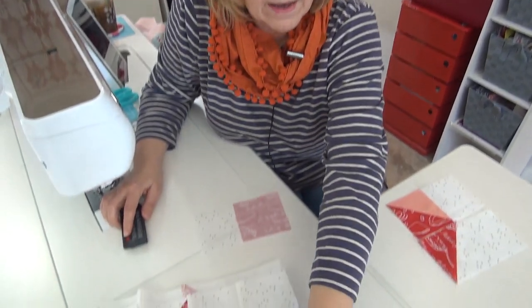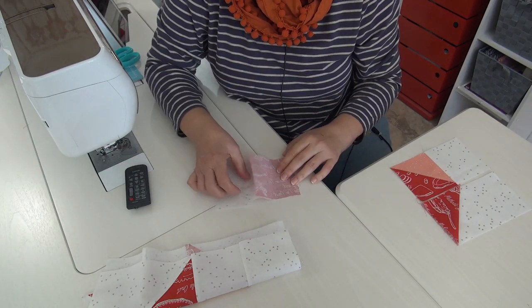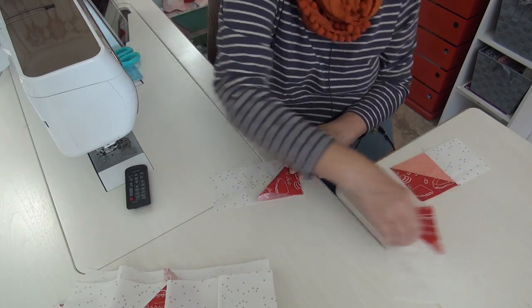Okay, back to this. All right, so you're going to sew along this line. Now I have one, I'm going to pull this down closer, but I have one to show you.